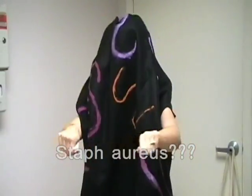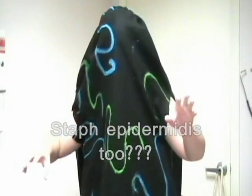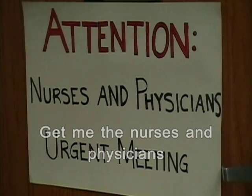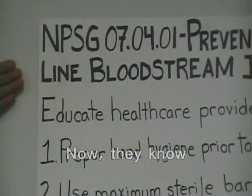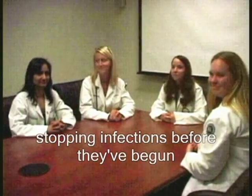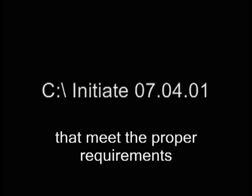Staph aureus, can't touch this. Staph epidermidis too, can't touch this. Yo, let these microbes know. Get me the nurses and physicians so we can cover the new provisions. Now they know. When you talk about safety, you talk about the goal, 7-4-0-1, stopping infections before they've begun. And now we've learned what it's going to take to go forward. The rules implement that meet their proper requirements.